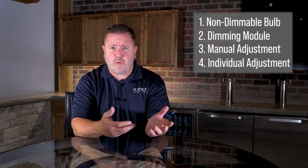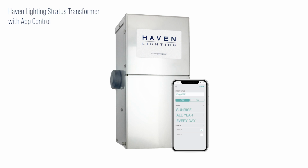Number 4 is individual adjustment of brightness of each light. This can be accomplished 2 different ways. 1, with a remote control, or 2, with a smart system with a press of an iPhone or scheduled to happen automatically. If you're talking about lights shining on a second story or something like that, you're typically going to want to choose the higher end systems that can dim these lights automatically, because you're not going to want to do it every night at 11 o'clock.